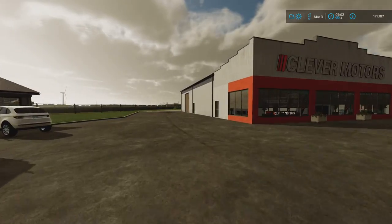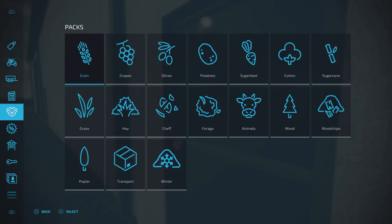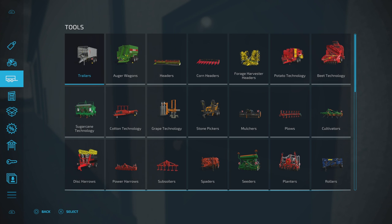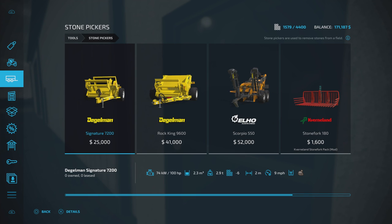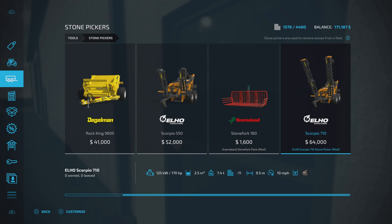I'll take that in a second. We're going to go to here. And let's have a look at stone pickers. Now, we have got the LO Scorpio. Now, that's only got 2,000 litre capacity. The Dagerman's got a bigger capacity, 3,800. But it's smaller width pickup, which I could go for, but we have got the LO Scorpio 710.